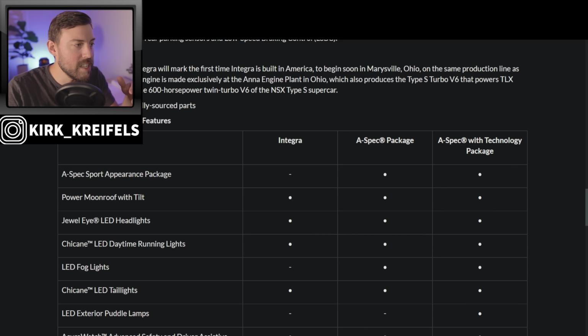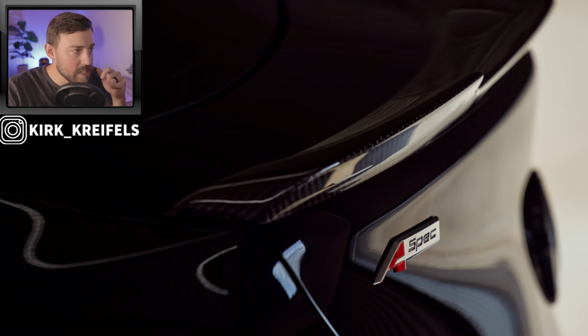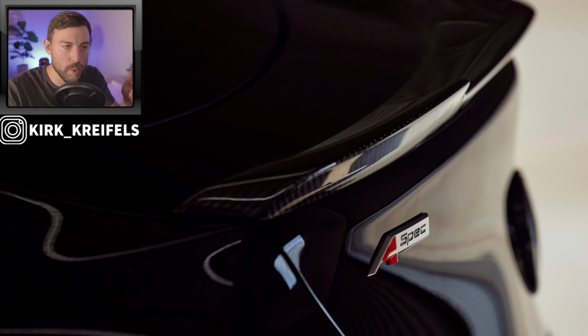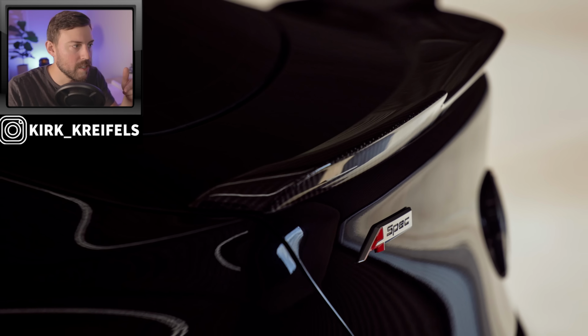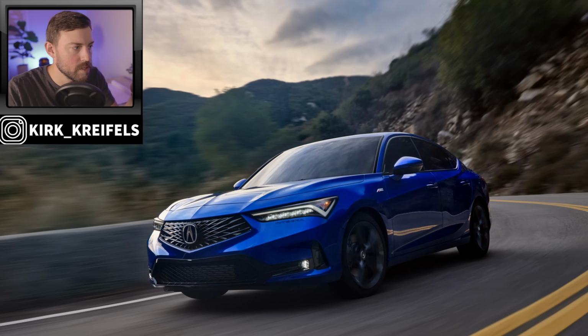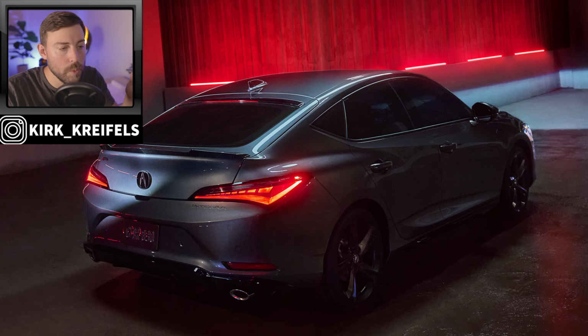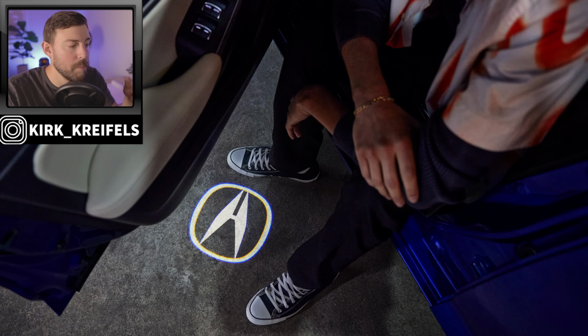But let's go back to the key specs and features here, go through this spreadsheet, and we have the A-Spec Sport Appearance Package. Of course, that is standard on the A-Spec package and with the technology package. Power moonroof is standard. Jewel Eye headlights, of course. Chicane LED daytime running lights are standard, as well as Chicane LED tail lights. LED fog lights are only available on the A-Spec and above. LED exterior puddle lamps are on the A-Spec with the technology package.